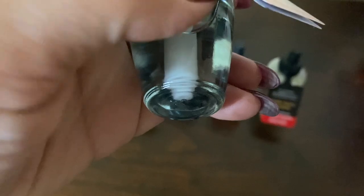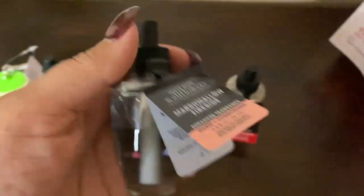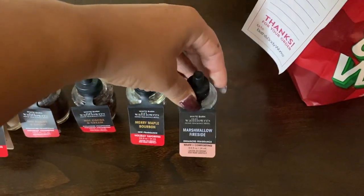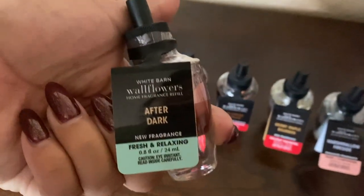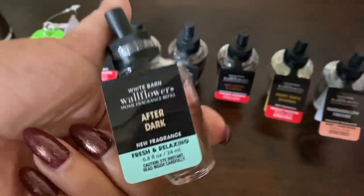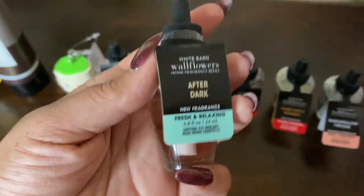I just got one for Alex because I want to use some of the other ones I have. We're just gonna have to switch it up. But I got this one for Alex's room. So Marshmallow Fireside, that's like his favorite candle. And After Dark, I know I got at least five of these. I just love this scent.